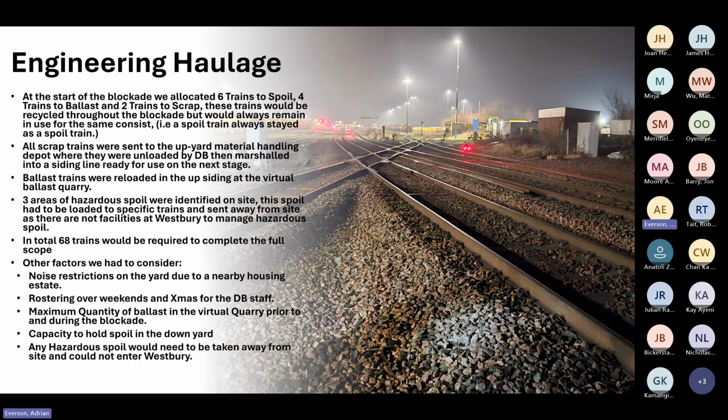Some of the factors that had to be considered for the engineering haulage, so noise restrictions in the yard. So on the down yard, there's a brand new housing estate gone in there now, you know, and they all moan about living next to the railway. I don't know why they moved there, but there you go.